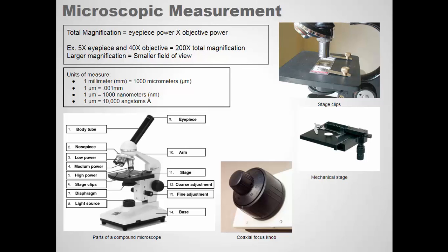Typically our field of view on low power is about 4,500 micrometers. That's the area you can see when we have low power selected. Under medium power, it's a little less than 2,000 micrometers or so. And under high power, it's a little less than 1,000 micrometers.